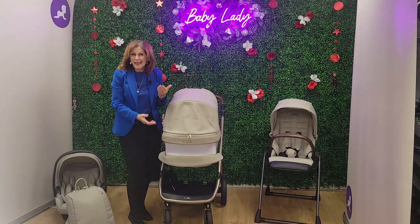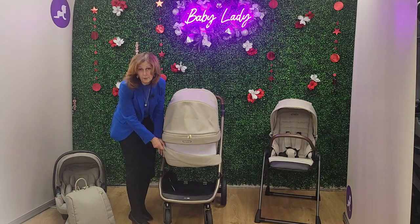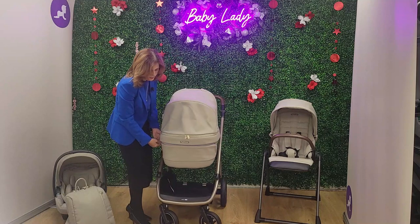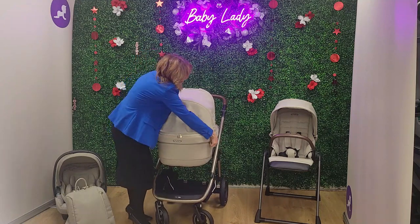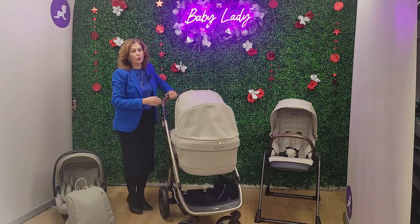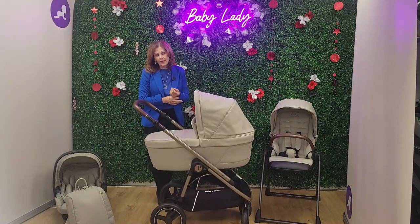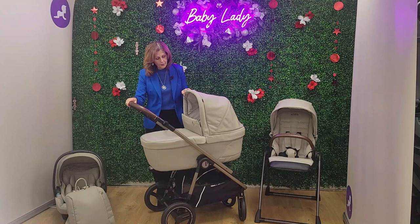Now this carry cot is suitable for overnight sleeping. It's a proper approved overnight sleeping. It has a ventilated base. I'm going to show you more of that in a minute. And it really is perfect if you wanted to be able to use this in your house instead of a Moses basket. If you're looking for that solution, this may well be the one for you as well.